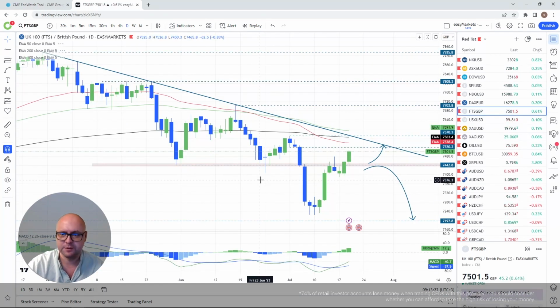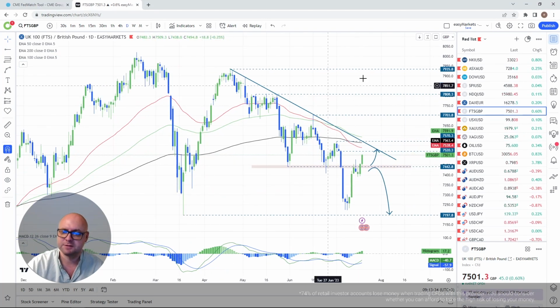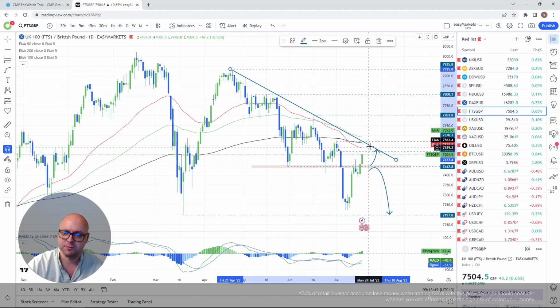FTSE 100. So yeah, FTSE 100 pushing nicely above this barrier, the 7,442 or 43 zone, if we round it up a little bit here. And I said to you that my next target is not something way higher. No, I'm gonna aim for this 7,520 level first, then the 50-day EMA, then the 200, and around here we can also test this downside line. So this is in general my target in a way. Simple as that. So far we're on the right track.